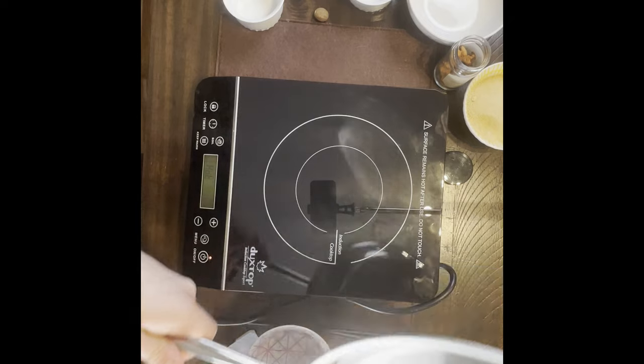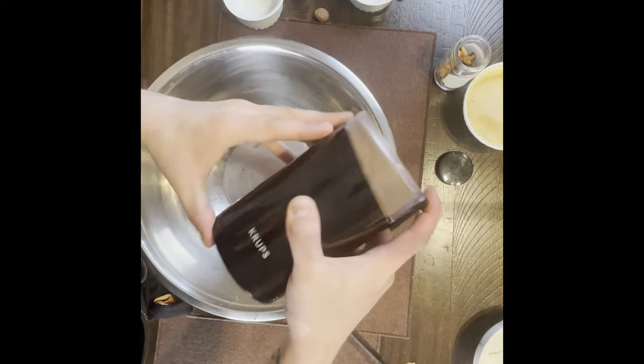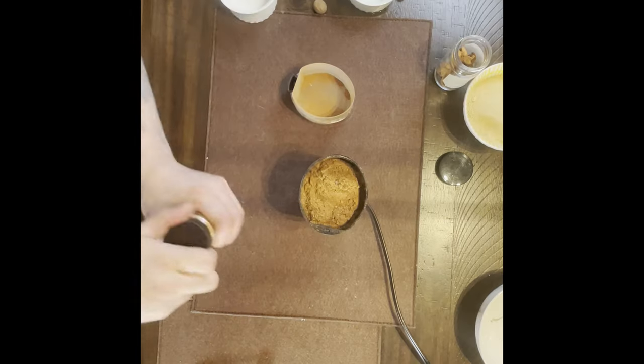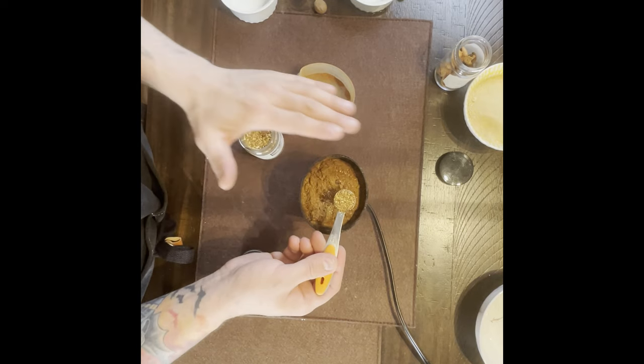I then placed them onto a piece of parchment paper and started grinding it in batches and setting aside. I then added the dried orange peel, vanilla bean powder, and dried ginger, grated in some nutmeg, and some of the dried lesser galangal root.